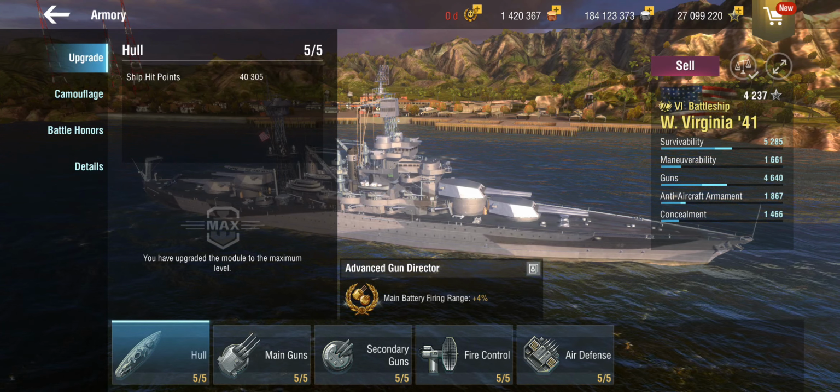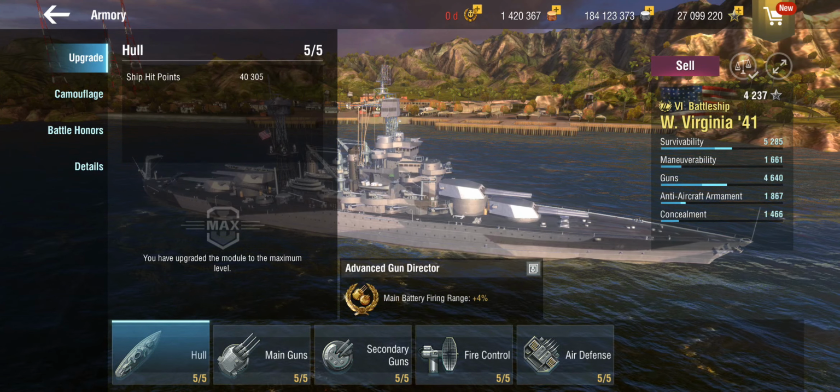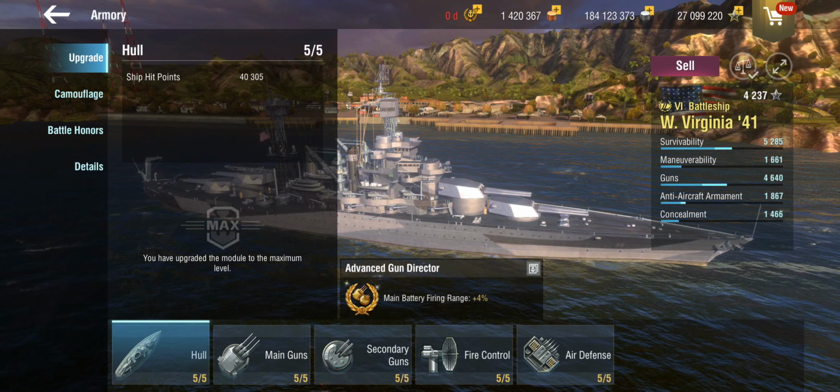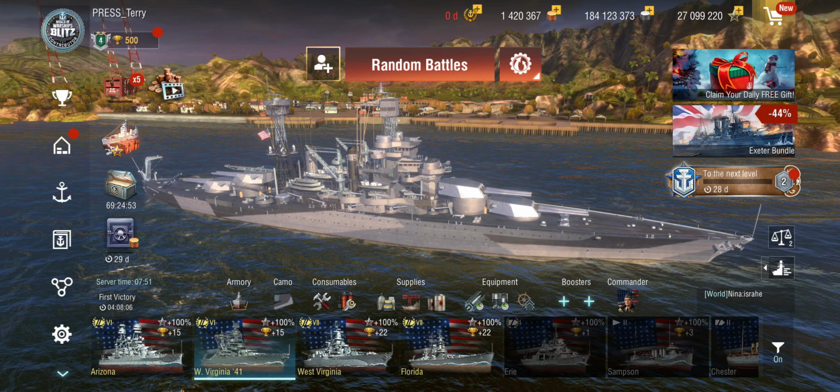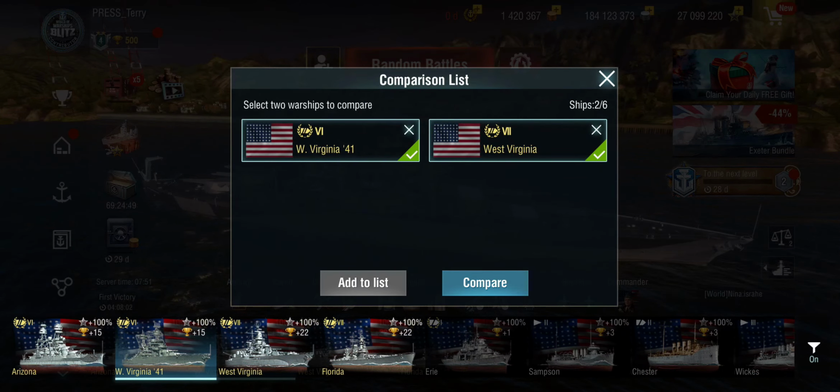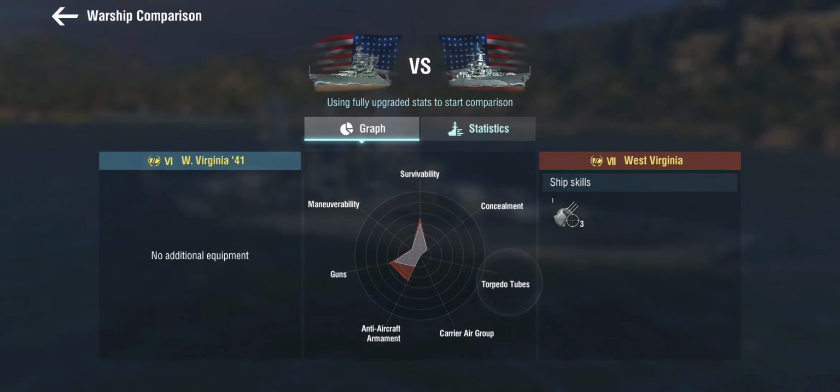But in return, the original version of the West Virginia is in Tier 6, so she's been down-tiered 1. She's still a Colorado-class battleship, though. So let's have a look at what they've done to the West Virginia to make her fit into Tier 6. And the first thing that we notice is that they've taken the precise aim off, and she doesn't also get any rapid reloads or anything.